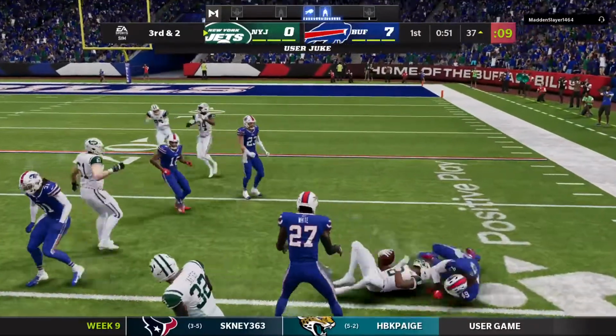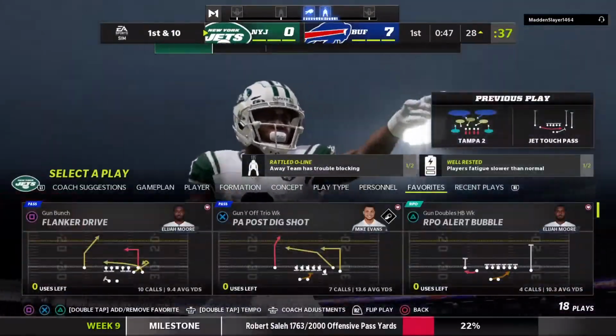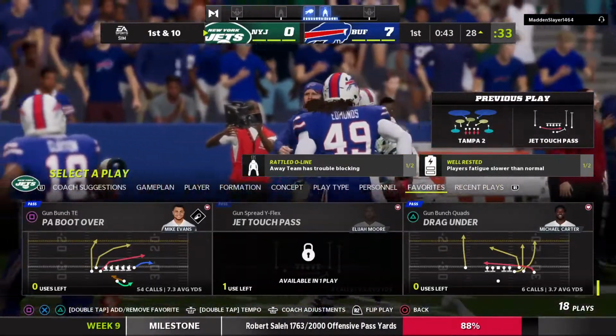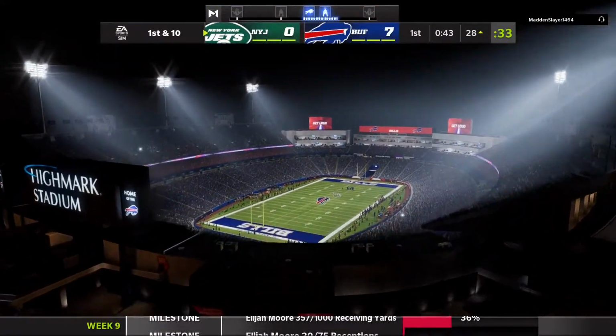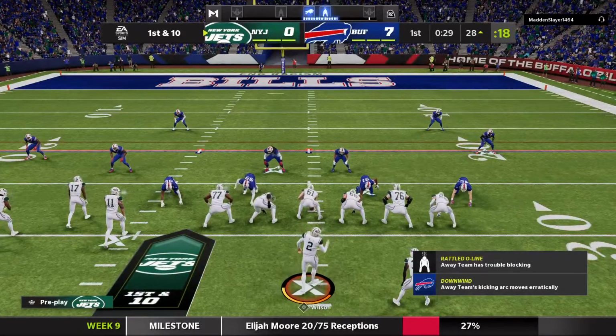A little juke and a nice little start as he's able to get this up to the 28. It's a 9-yard gain, and it'll keep the drive moving. And that's something you have to get ready for defensively, because in today's NFL, teams will use their wide receivers on jet sweeps, end arounds. They'll move them back in the backfield and make them running backs.